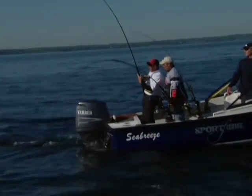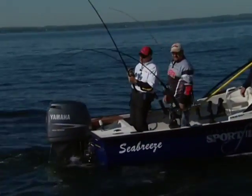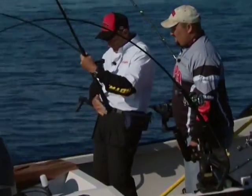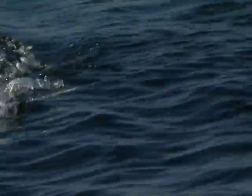I've actually got my hand in front or above the reel. You don't really hold the rod like this. That's really tough on your wrist. That's one of the reasons why these boat trolling rods have long butts. You can actually put the butt somewhere in your belly, and you put your hand above the grip, the foregrip.